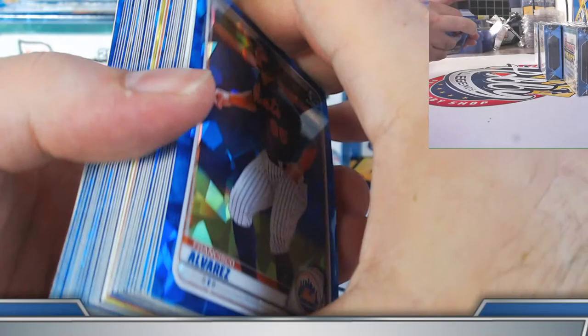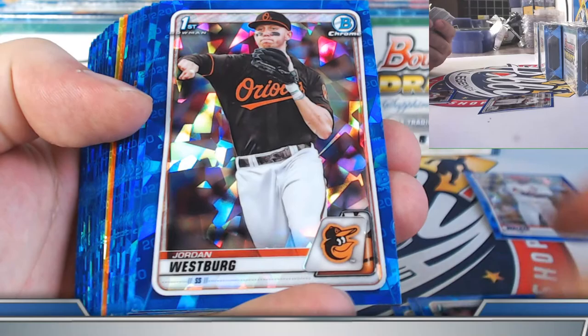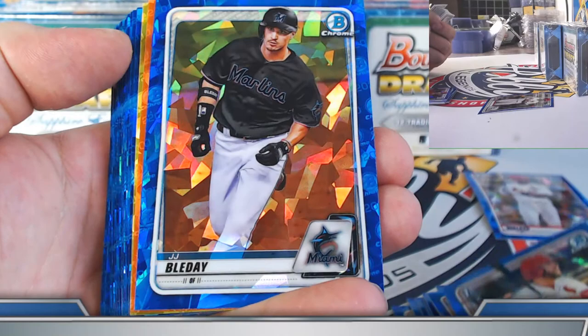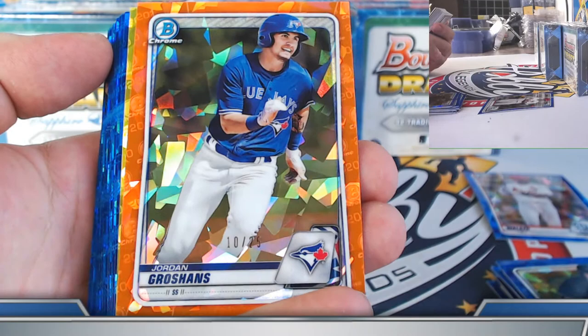There we go. Orange coming up one more time to 25. Jordan Walker one more time. Bays, Tuck, Chamberlain, Westberg. Seymour, Jeremiah, Alec Burleson, J.J. Blade, and the orange sapphire coming up number to 25, Jordan Groshans. Double it up on the Groshans spot. Yeah, when we get the yellow earlier to 99, and the 10 of 25 orange sapphire.